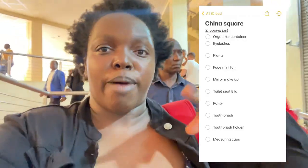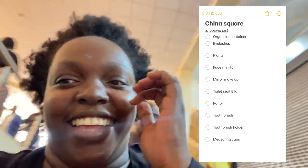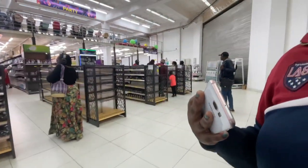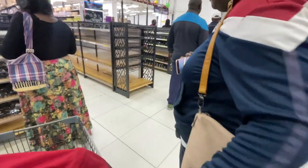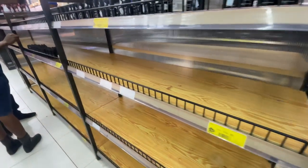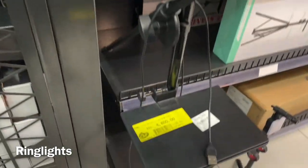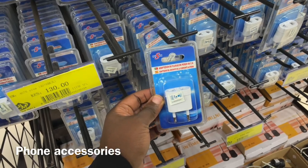So this is the shopping list I want to buy here. I'm going to take a vlog. I think this one is the one, 4,000, light cover. How many inches? I'm so excited I'm here. You're shopping like it's in a mall. So, an adapter is how much on that?